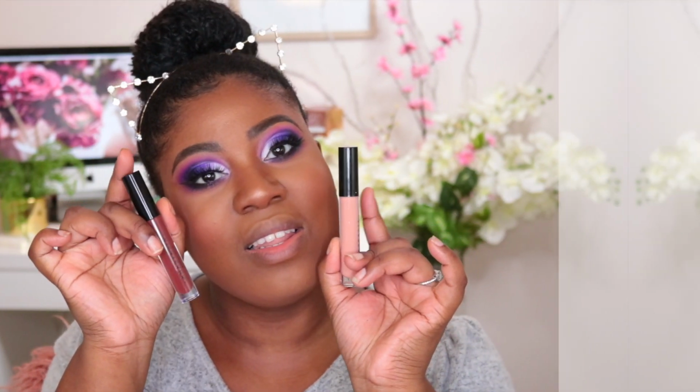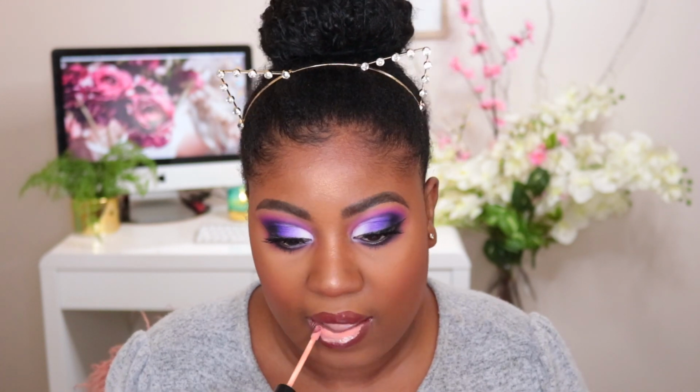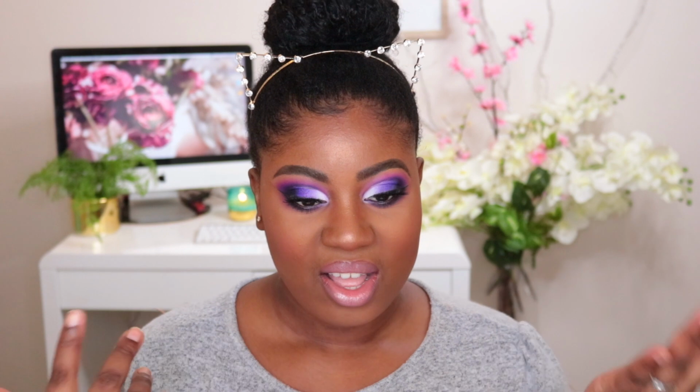So next we've got lips. I've got two glosses. One is Butterscotch and the other one is Rum. And I'm gonna use both. I'm not sure. Yeah, it should work. I'm gonna mix these two shades together. Okay guys, that is my face playing with some Anastasia Beverly Hills makeup.